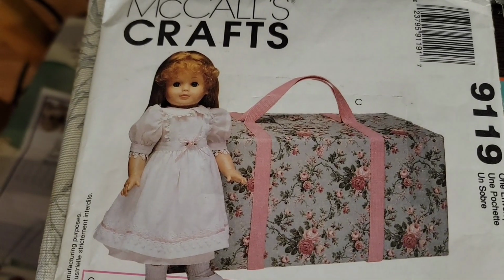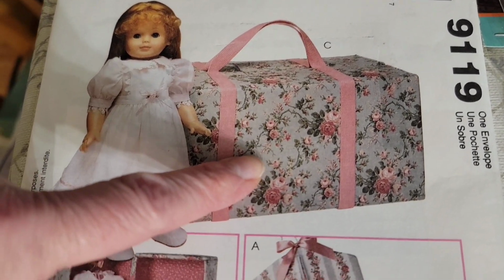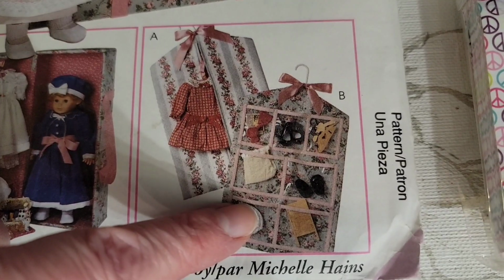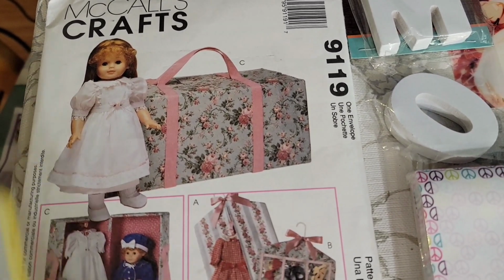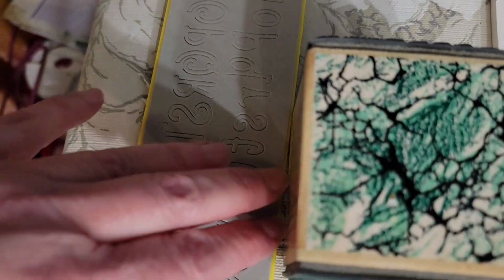Then I have this uncut pattern. It's for an 18-inch doll like the American Girl dolls. This is a doll case. This is what it looks like when it's open. A garment bag and an accessory bag. So uncut pattern, that is $4. And then this is a Tim Holtz alphabet, I guess a die cut.